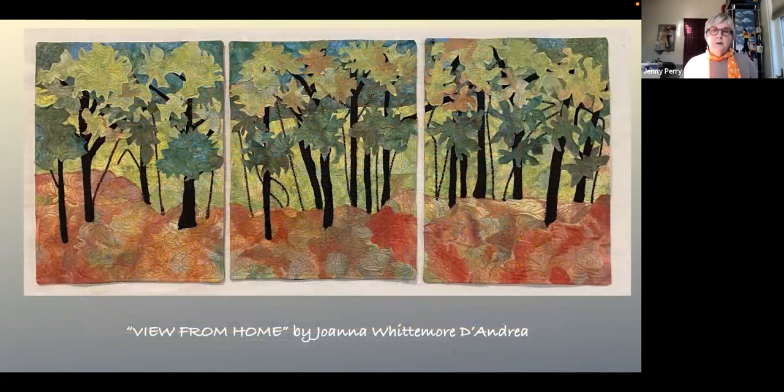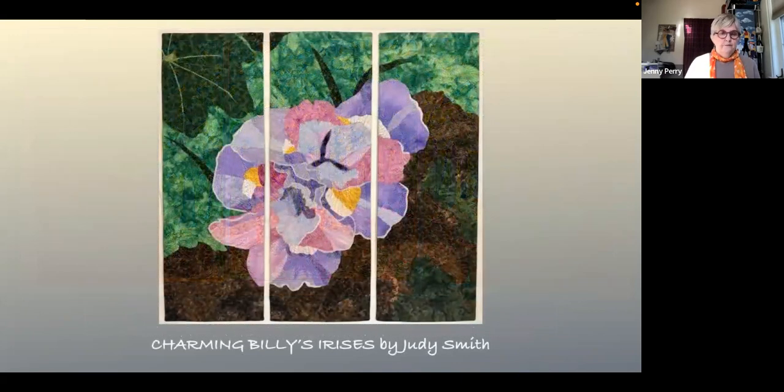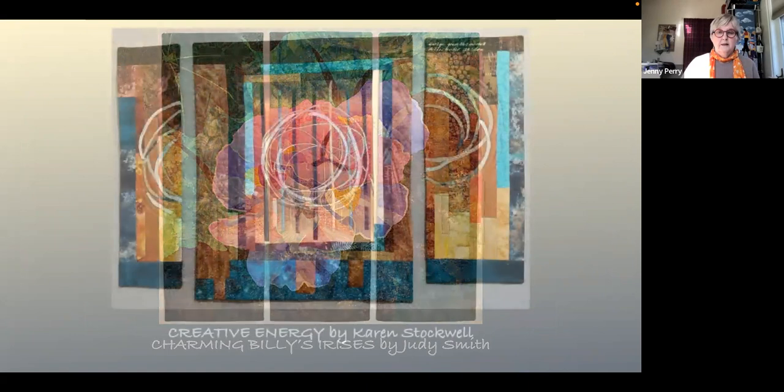And this one is a photograph was used to make this particular piece as well. This is a woman who lives here in Asheville and has the woods behind her window, or from her window. As you can see, most people in this triptych took an image and just divided it into 3. And there's some irises.